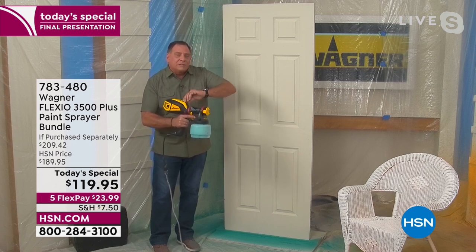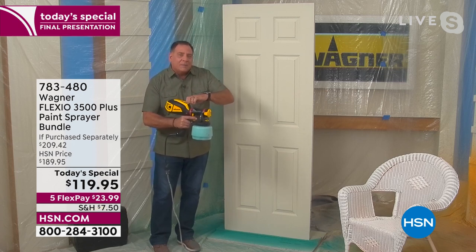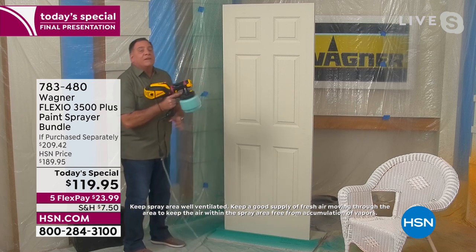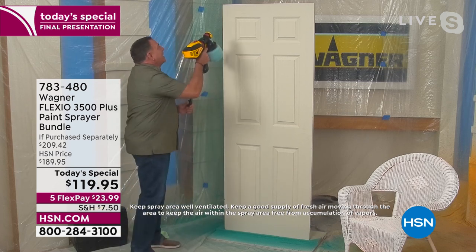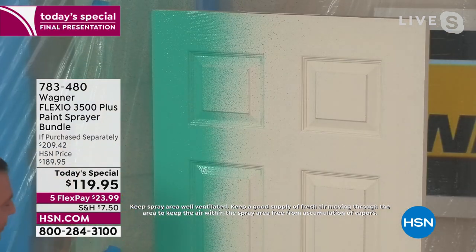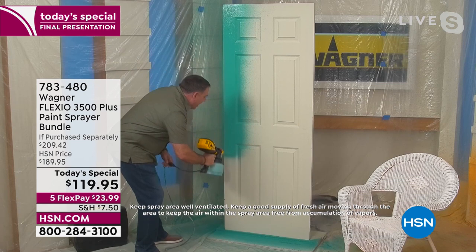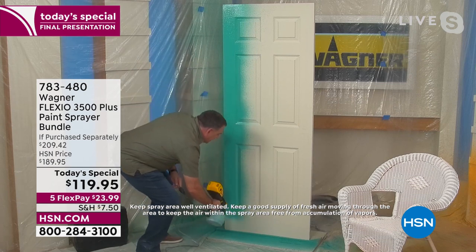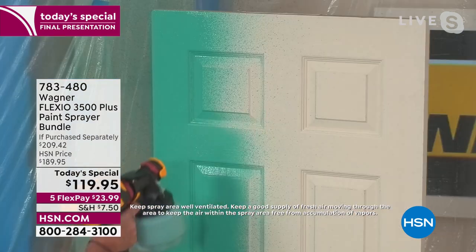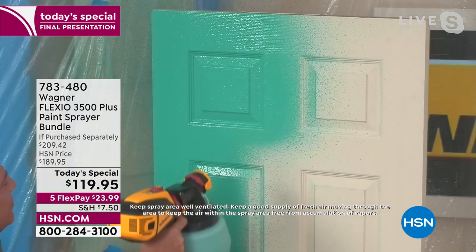I can control the speed on this with this dial on top. Watch how fast I can paint this door, a task that is normally fairly hideous. We can do this in just moments using the Flexio 3500 Plus. Look at the way I can put a very even coat of paint on here, Shannon. I'm not breaking my back doing this. It's very, very simple. I'm not running out of breath.